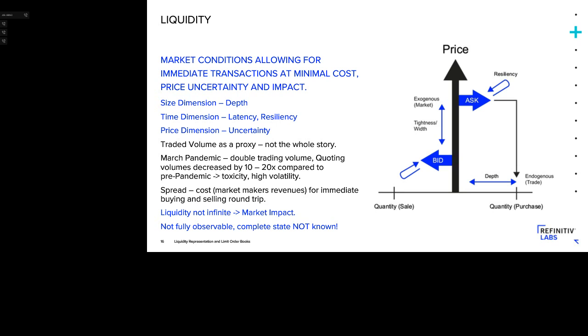There's also the price dimension. So obviously, you have questions about your orders and your executions. Did you get the price that you want? Why didn't I get the price that I expected? How much will I move the market? And so on. So these are three basic dimensions showed here in this picture.